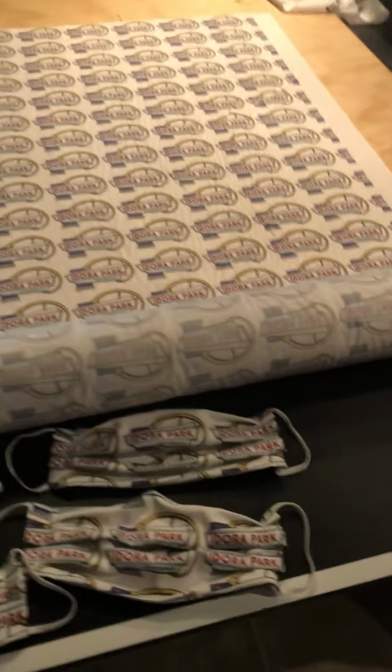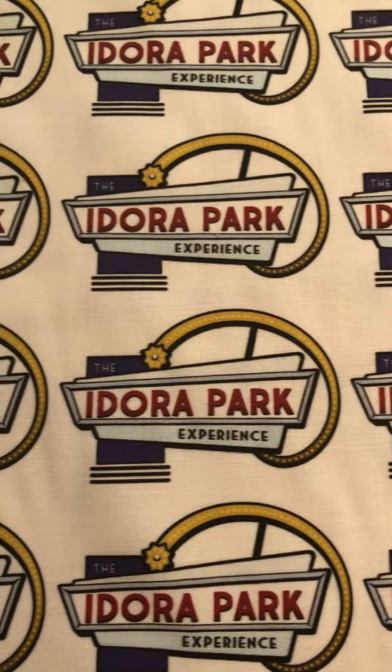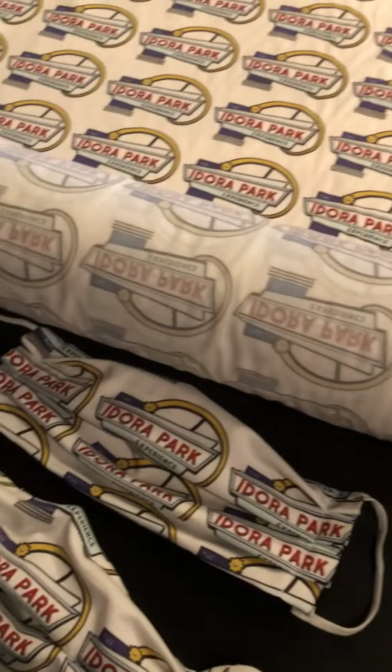So what do you think of my new mask? Tony Amy's making these at the Idora Park Experience. I'm going to turn my phone around now so I can show you. There's all the material with our logo, the iconic Idora Park sign that was on Billingsgate, Canfield Road, and some of the features of her mask that she's making.